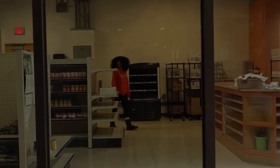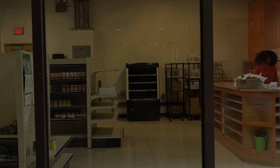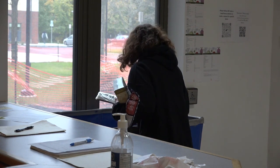The pantry is open 6 days a week. They accept both donations and requests for new items. You can find out more about hours, donations, or requesting items on the Purchase website.